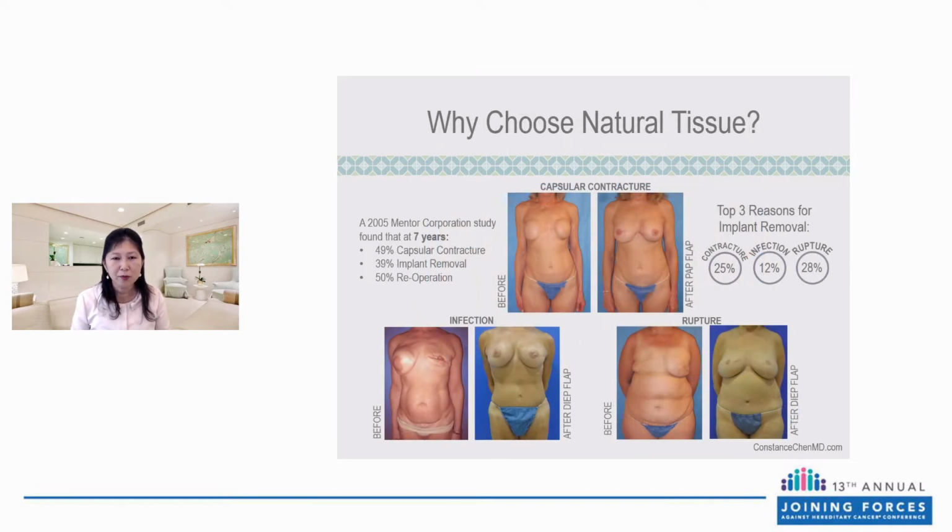So why do people choose natural tissue breast reconstruction? Well, one reason is that many women with implants in the short term don't have problems, but after 7 years or so, about 50% of women undergo another surgery. 49% of them for capsular contracture, 39% have implant removal, 50% just have another operation for another reason. On the top is someone who had implant reconstruction. She developed painful capsular contracture. And then you can see her after on the right.